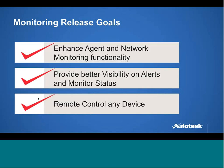The second thing that we want to do in this release is provide you better visibility on both alert information as well as monitor status, so you can better detect and see what is going on currently. And the third thing for this release is to introduce the capability to remote control any device out there. So not just agent-based devices, but any device. So those are the goals.